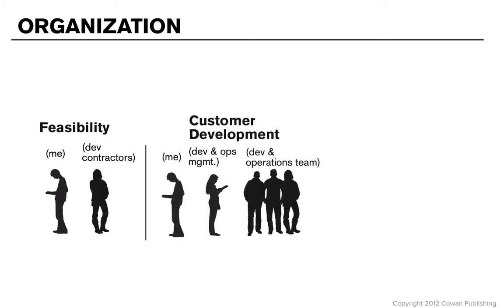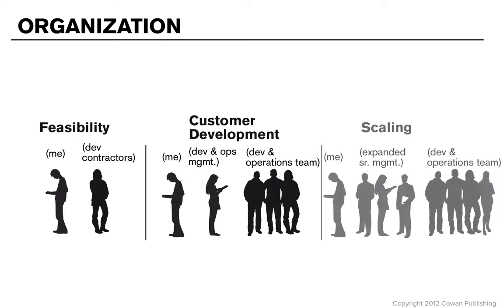As we ascertained a product market fit and began to scale, a development and operations management team came in and started to manage those teams so we could scale up and properly service the customer base. And as we've continued to grow, we now have a more experienced, more specialized senior management team that's scaling the business, though we still operate in monthly cycles as we learn things from customers. We are moving to quarterly release cycles in 2013.